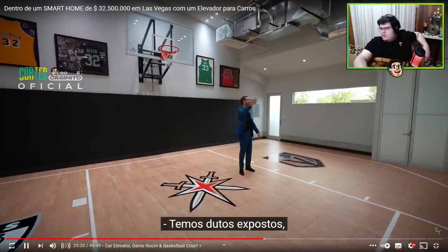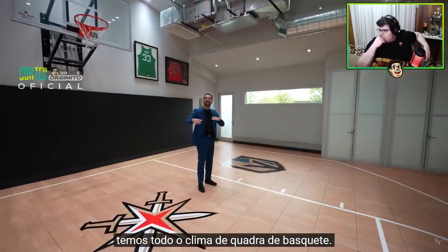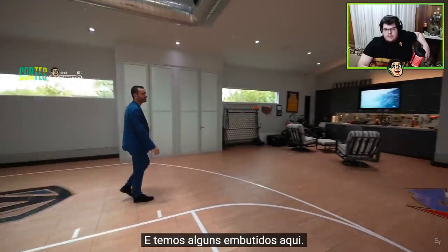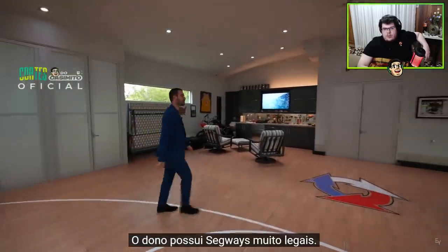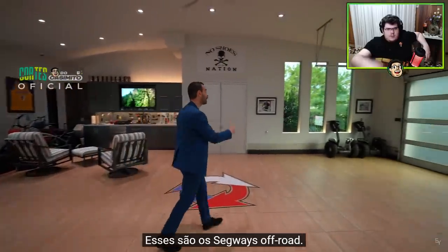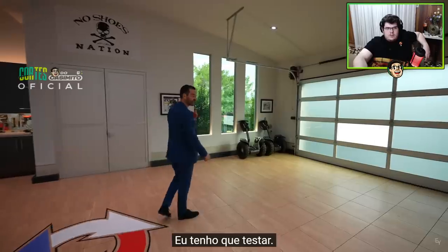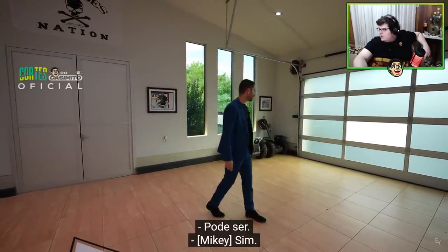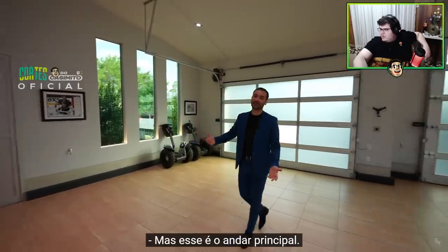Amazing. You have the exposed ducts, the whole basketball court feel. And we have some built-in setup there. And the owner actually has really cool Segways. These are like the off-road Segways. I have to try these. Yeah, we'll have to get that in the end credits or something. But overall, this is it for the main floor.